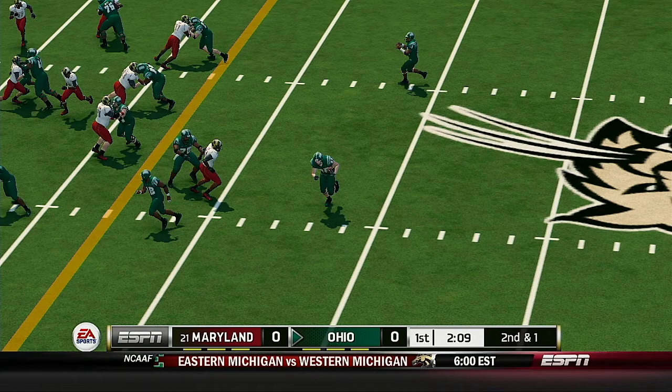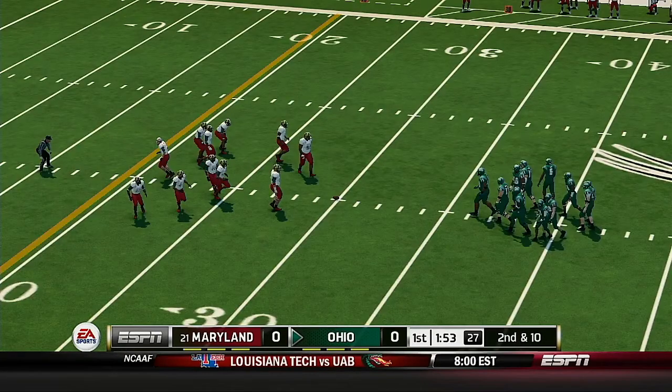Take some risks. Throws it out, and it falls incomplete. Persons is the intended receiver on the play. That makes it second and 10. So it's second and 10. Ball on the 30-yard line.